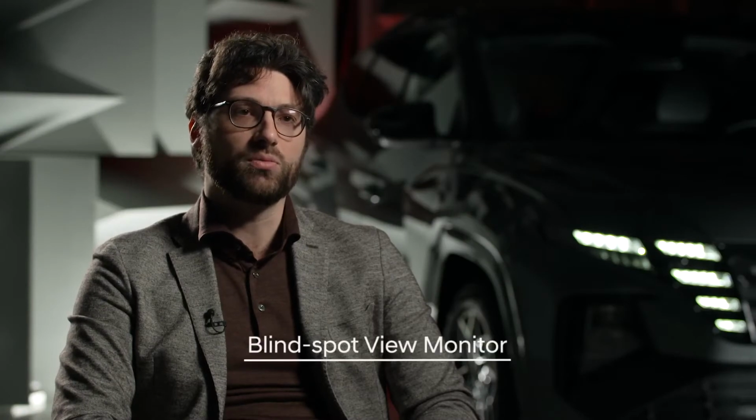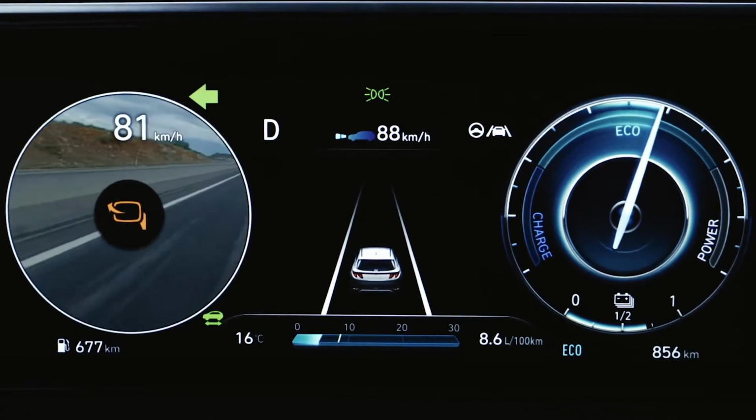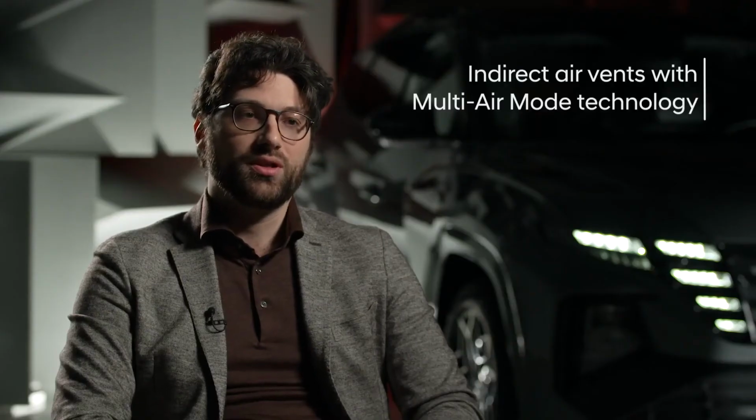Another example of a feature unique to this segment is the Blind-spot View Monitor, which shows in the supervision cluster the rear side of the car when the driver activates the turn signal. Those are just two examples, but there are plenty of other safety features that can help the driver prevent collisions or improve visibility. The Tucson N Line features indirect air vents with Multi-Air Mode technology. This system creates indirect airflow while keeping the overall wind volume stable in the cabin.